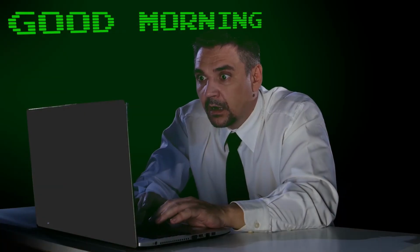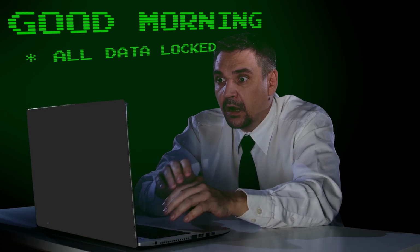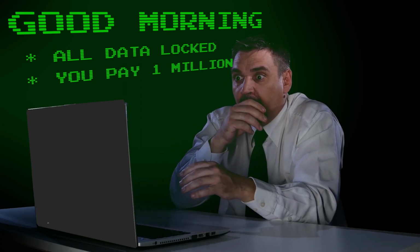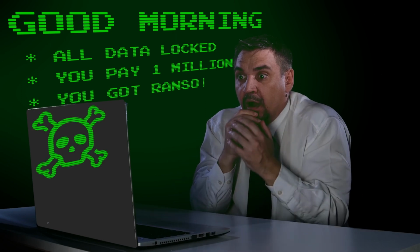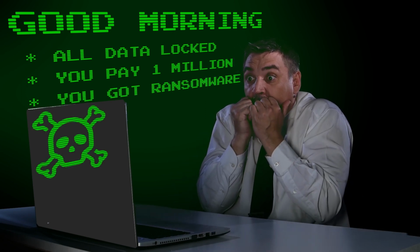Imagine turning on your computer one morning and finding all your important files locked. A scary message pops up demanding a ransom to unlock them. That's ransomware, malicious software that hijacks your data and demands money.